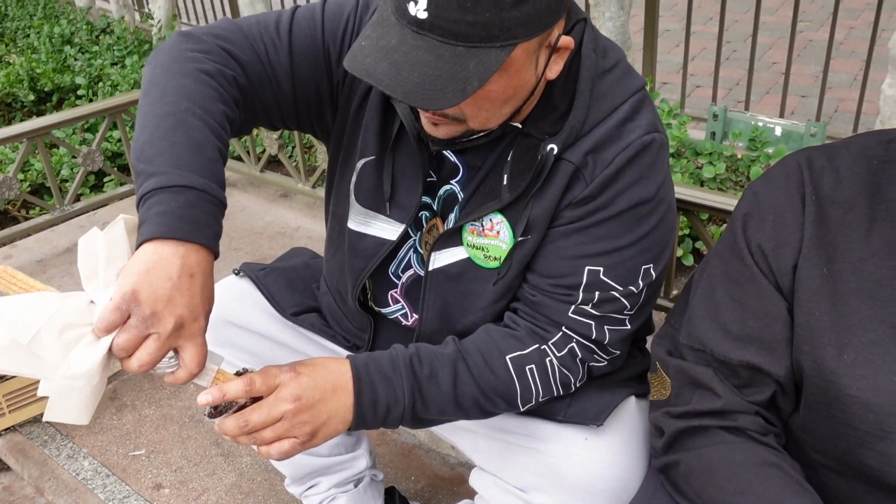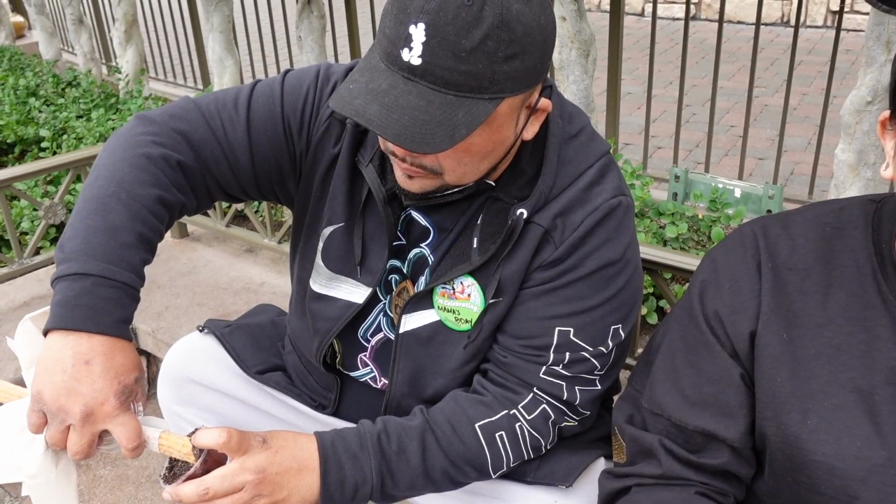The chocolate is really rich, and then it has a hint of like some kind of fruit. Yeah, a little tanginess to it. But you can't really tell if it's blueberry.